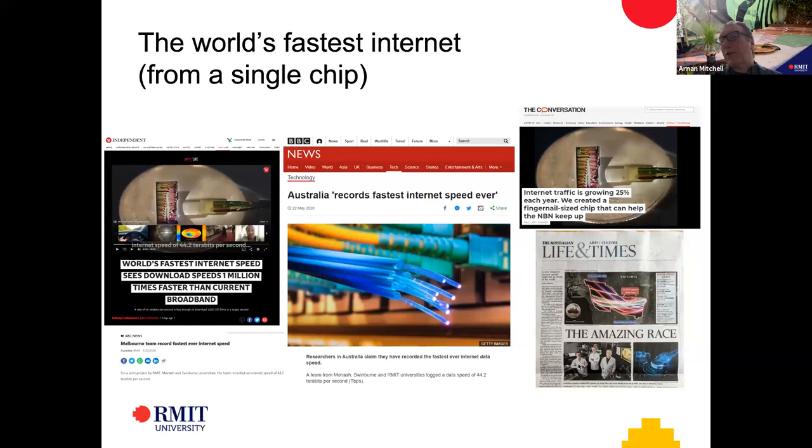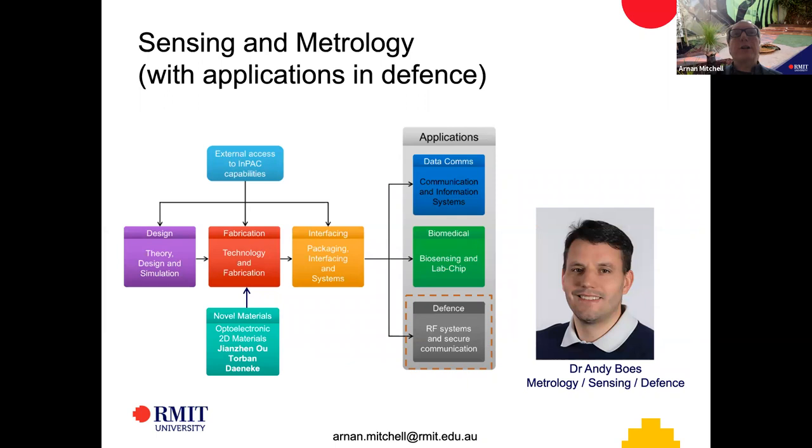So in the few minutes I've got left, I just wanted to mention a little bit about the work we're doing on sensing and metrology. There's a lot of applications in civilian, but this is of particular relevance for defence, we think. And the person who leads this group is Dr. Andy Boas.